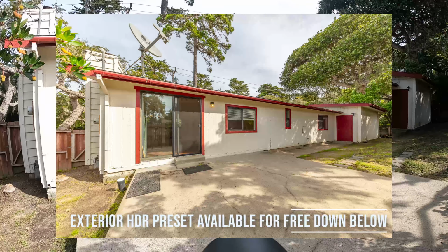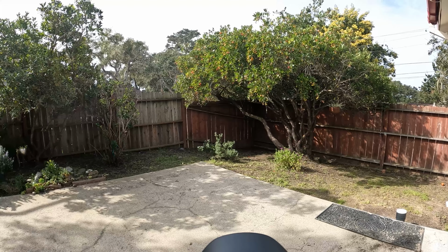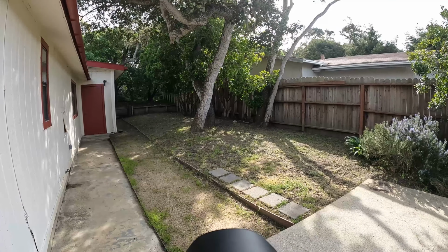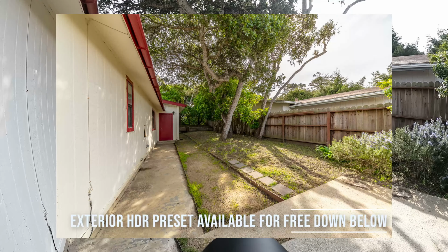Try and make it look at least semi-nice. Exteriors, you don't need to really trouble yourself too much with. Just set up a shot, take a photo, move on to the next one. It's nothing crazy. You're literally just showcasing what's in the backyard. So you don't need to go too crazy with it.